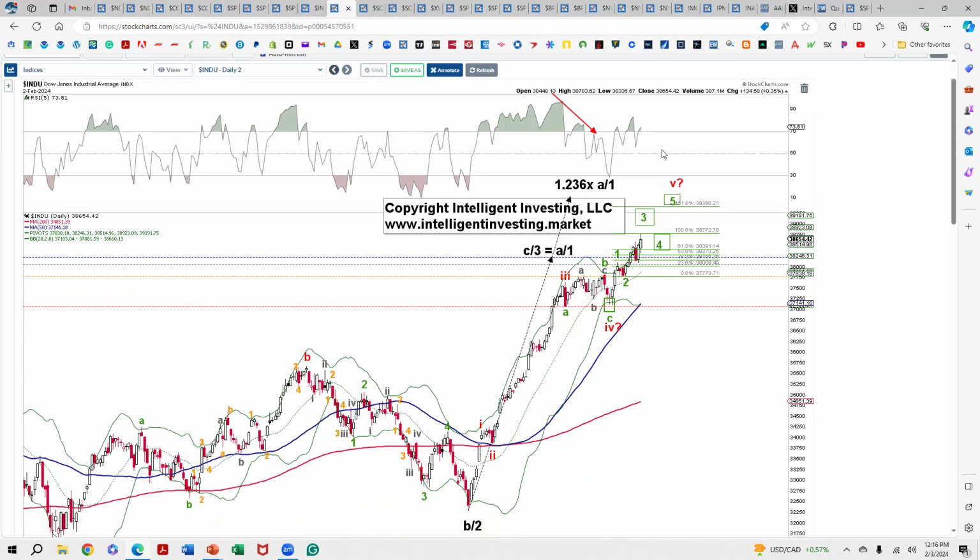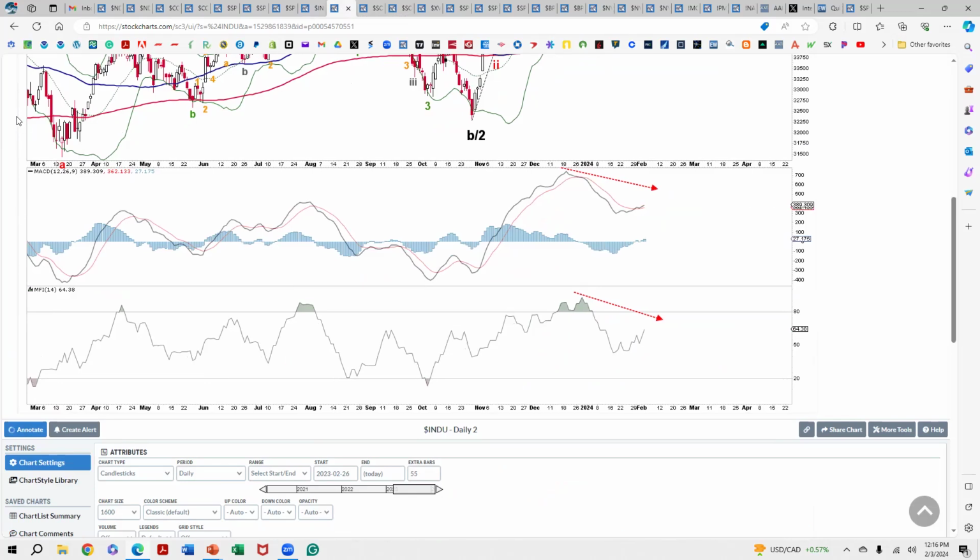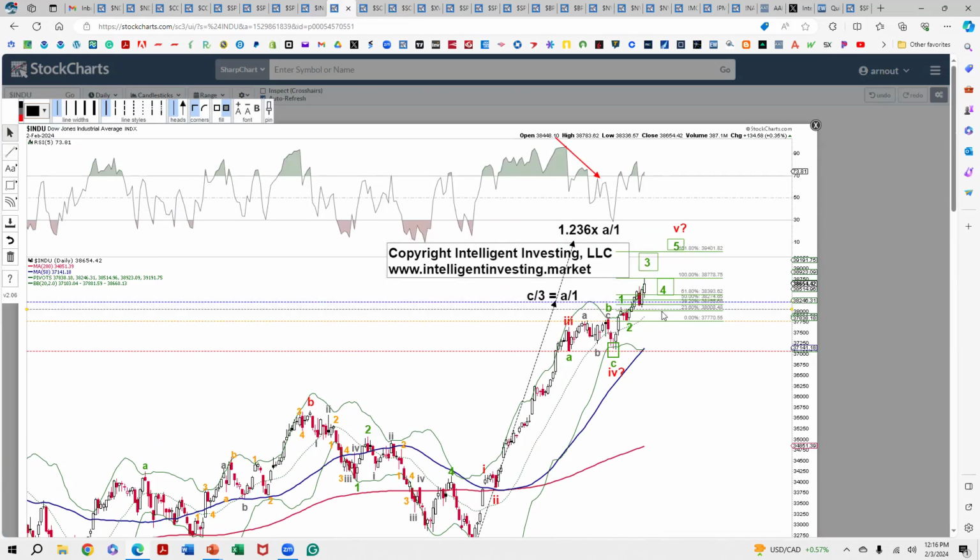So ABC. And again, this rally also is not really ideal, but I must say we haven't broken below any critical levels other than last week, the blue level. So we can change things a little bit. All right, so Friday's low is now our blue level. Thursday's low is, of course, our gray level.